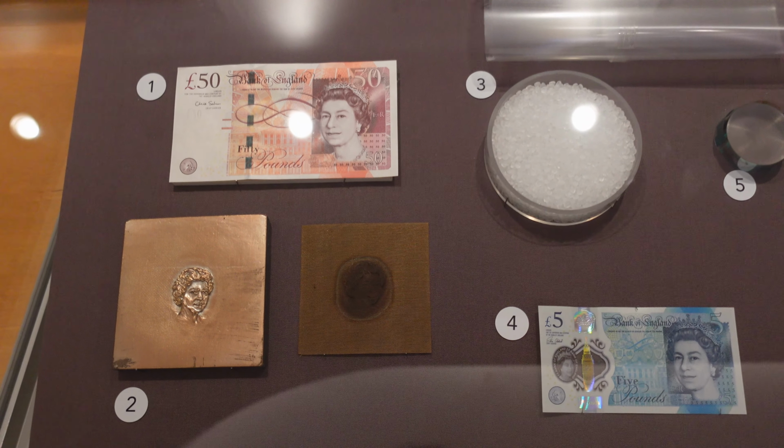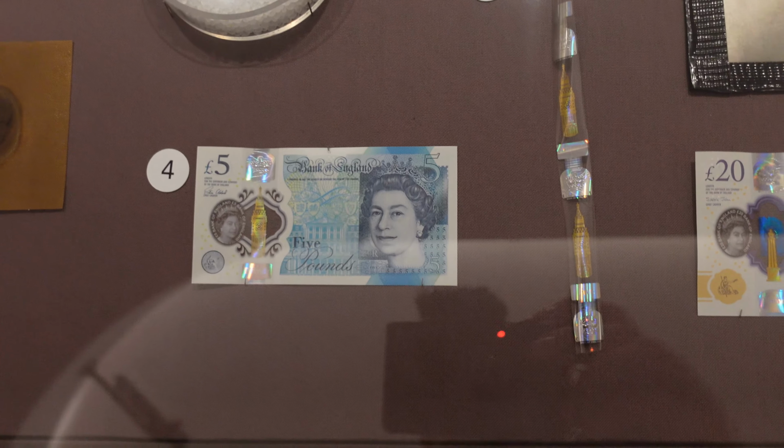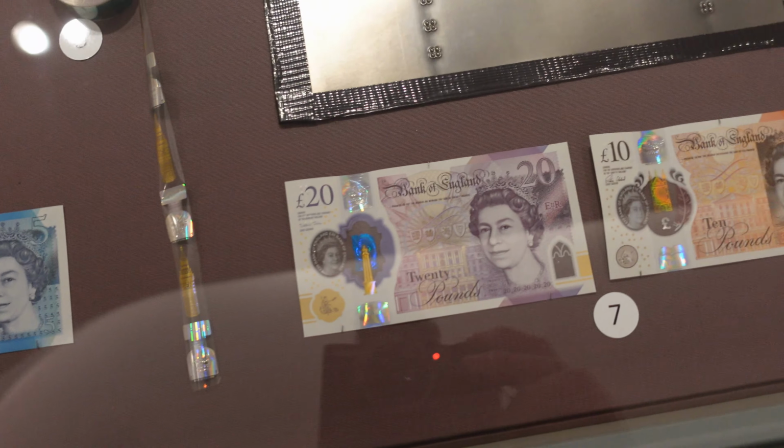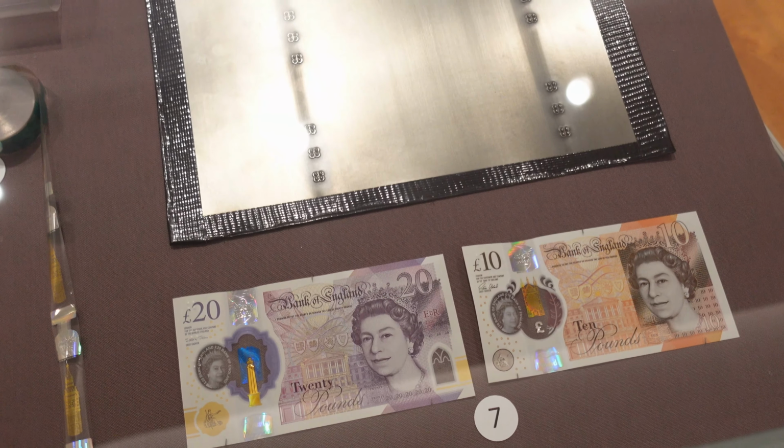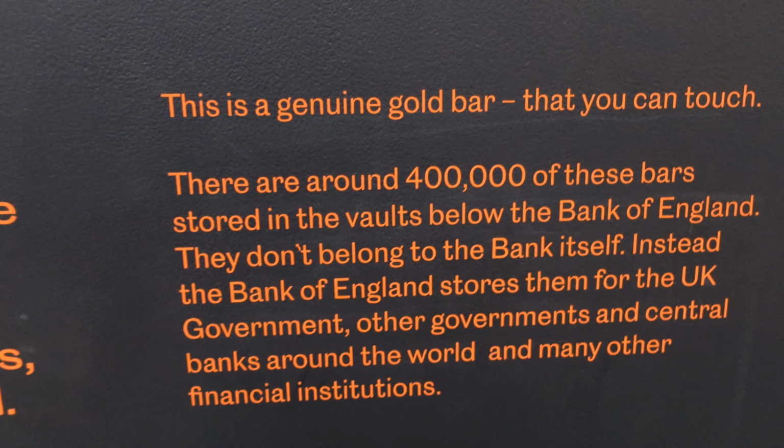In this section as well, not only do they show you how they make the notes, but also the different security devices that they put through as well. So you can see with the £5 note here, you've got that thread that runs through, which is a security thread. Plus you've got this embossed plate as well, which raises part of the note.